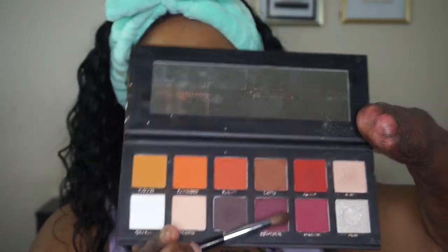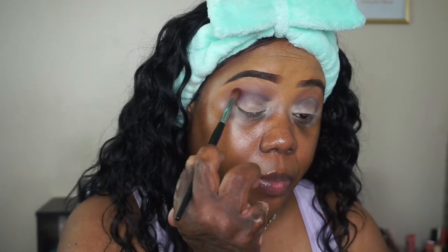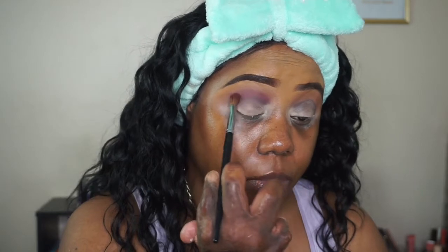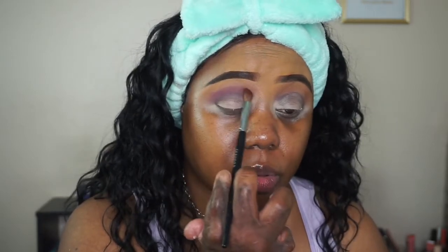So this next brush that I'm going to use is also a Sephora brush, and this is a number 19 tapered brush. And I'm going to take this maroon shade right here, which is called Contour, and I'm going to use that. So that is going to merge between that brown shade and the deeper brown shade. So it kind of blends the two colors together. It really looks bad before it gets good, so it may look crazy right now, but you'll see how I finesse it.